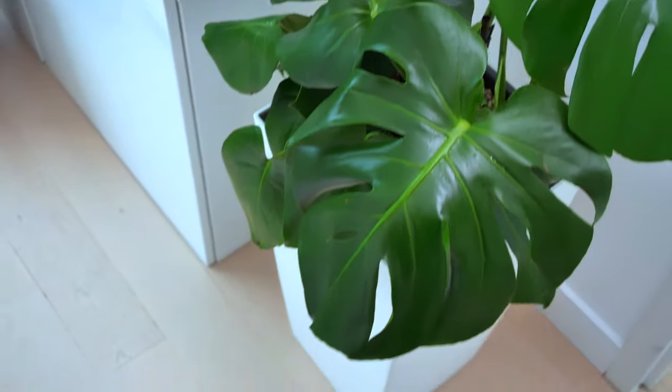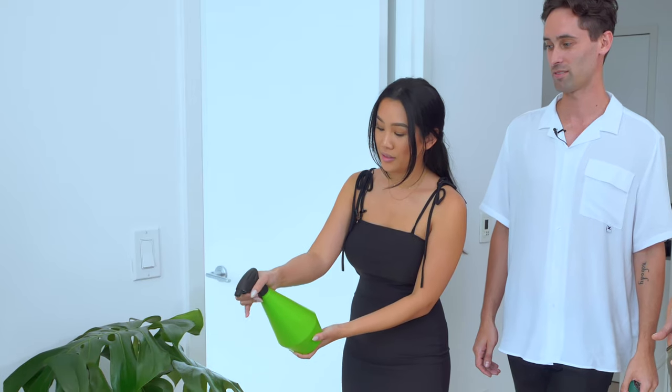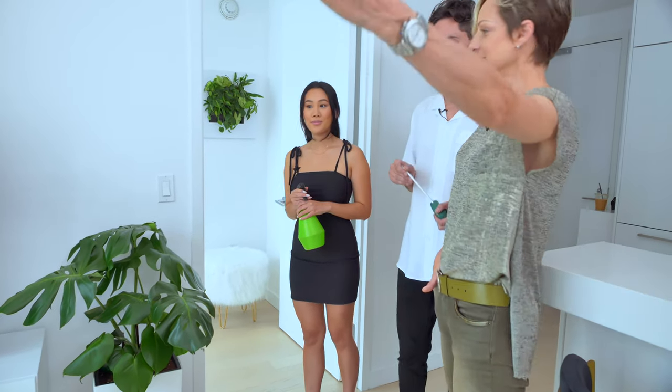And it does love a good mist, so I want to see how you're going to be misting from this point forward. There you go. Exactly. All right, on to the next one.